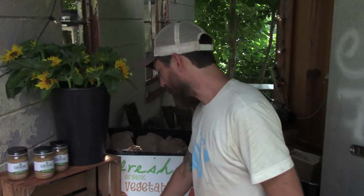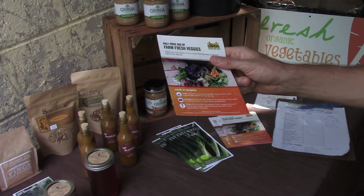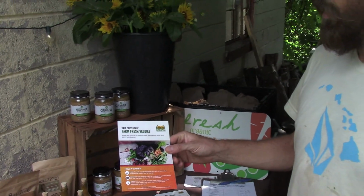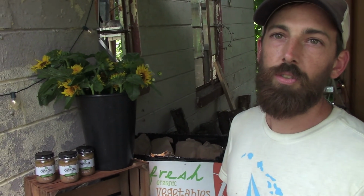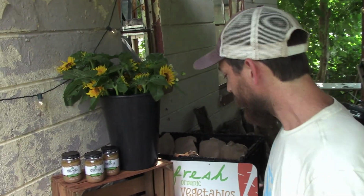Also, one thing I'm super pumped about, we don't get a lot of people that use it, but we offer half price for SNAP EBT. Basically, like $30 worth of veggies you get for $15 on a SNAP card. Oh, wow.